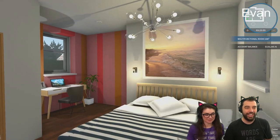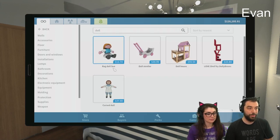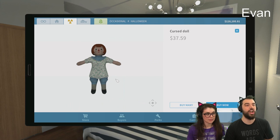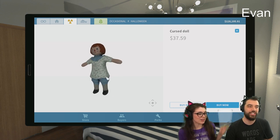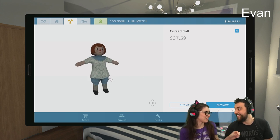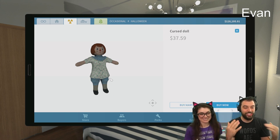So, Katelyn, look at this. I was doing a little bit of research on what's available. A cursed doll. What does it do? I wonder why it is cursed. What if you leave it in one place and you come back and it's a different place? I want to find out what the cursed doll does.